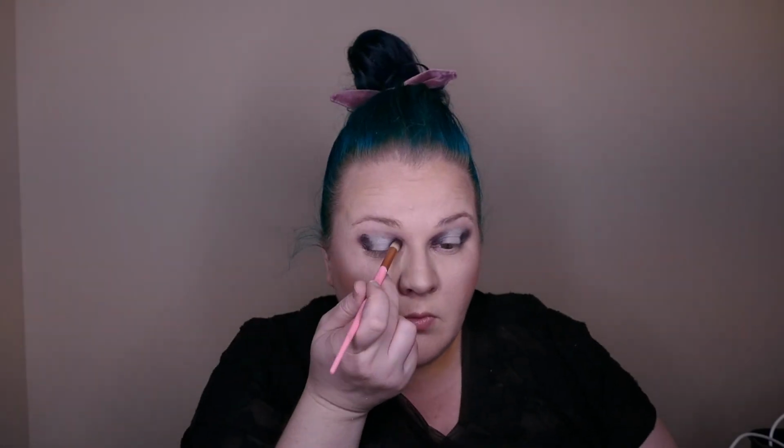Ooh, got it up a little too high right there. You guys see that? Right now it's looking a mess, but we're gonna make sure this looks good. We're gonna make sure it looks good. So I'm gonna go in with a clean brush, just anything to kind of blend it a little bit better.